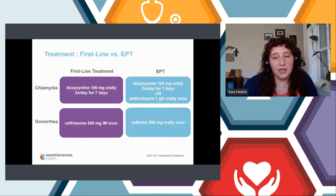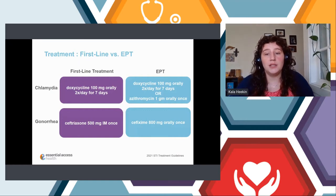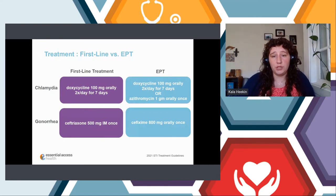When non-adherence to doxycycline is a substantial concern, azithromycin of 1 gram once is an alternative treatment option, but it may require post-treatment evaluation and testing because of the lower treatment efficacy among persons with rectal infection. For patients who are pregnant, clinical experience and published studies indicate that azithromycin is safe and effective during pregnancy. And like I mentioned, doxycycline is contraindicated for pregnancy. So if a patient is or may become pregnant, it's important to consider which medication to utilize and to avoid doxycycline.